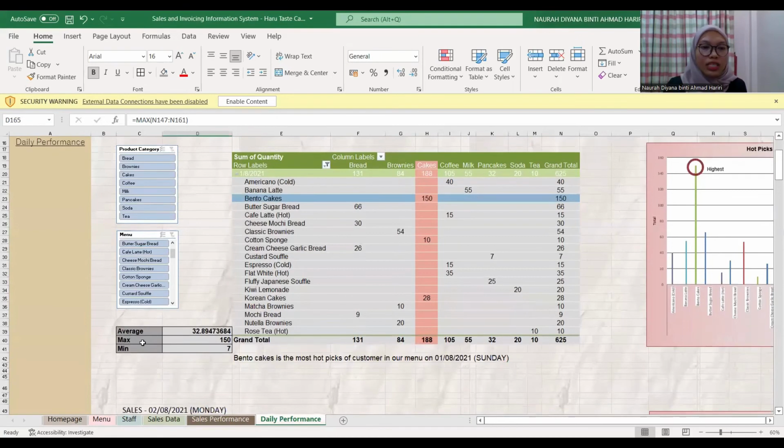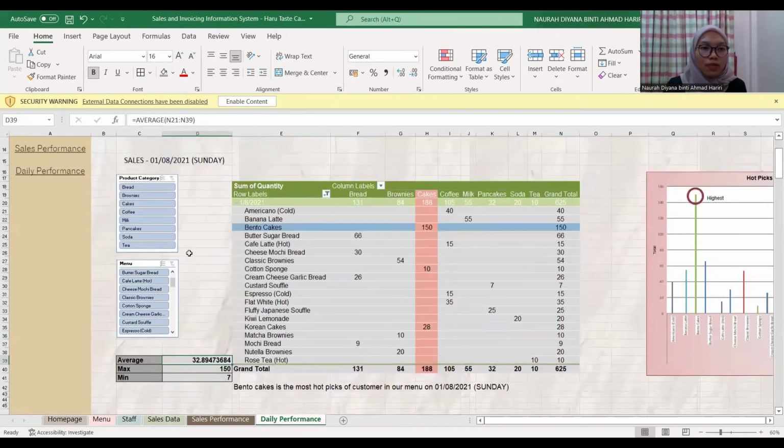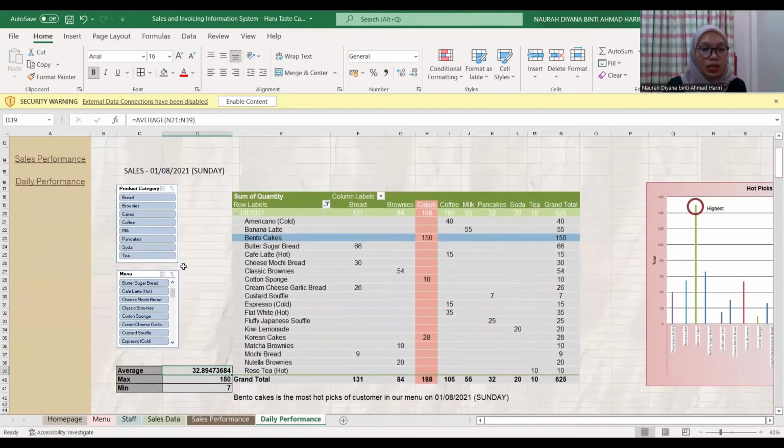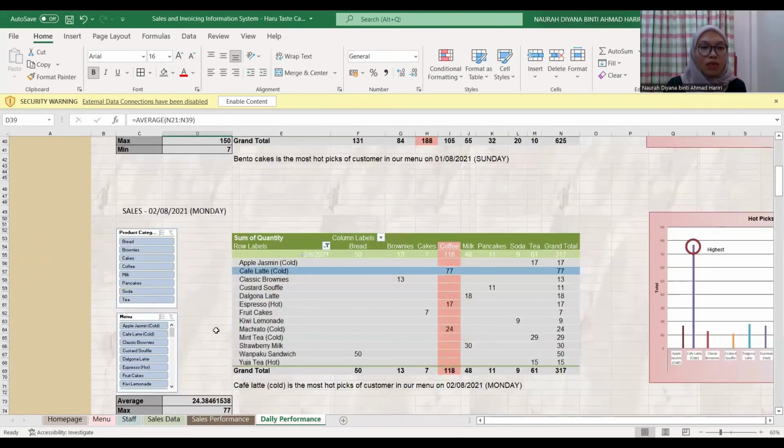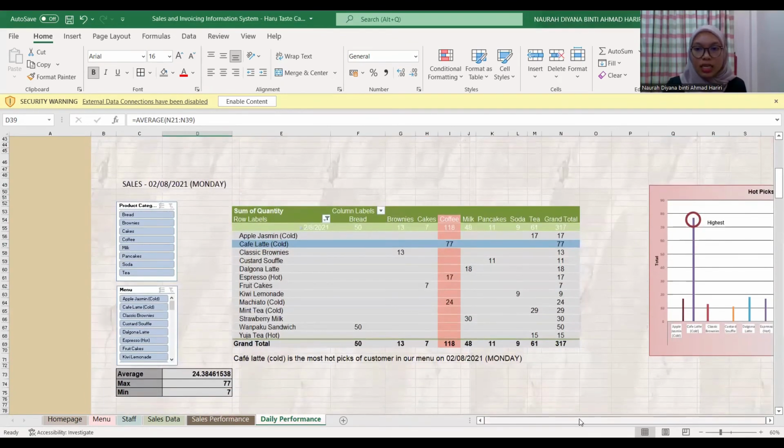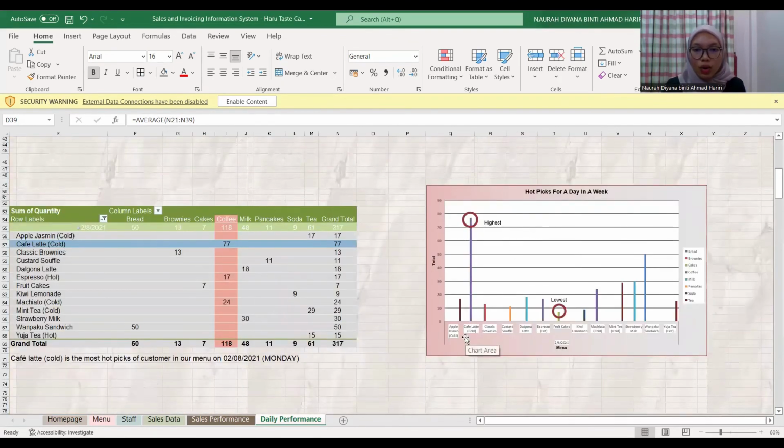For the average, maximum, and minimum, we use the formula as you can see here. For average on 1st August, the average quantity is 32.89, whereas the maximum is 150 and the minimum is 7. Next is 2nd of August, which is on Monday. The hot pick is cafe latte cold with the amount of 77 and the lowest is fruit cakes.